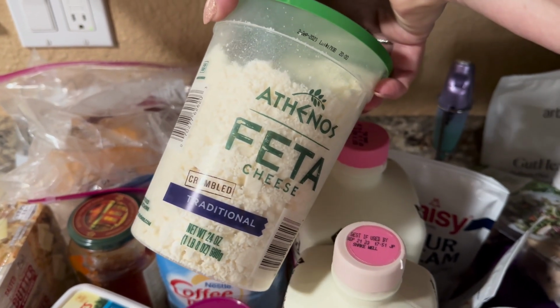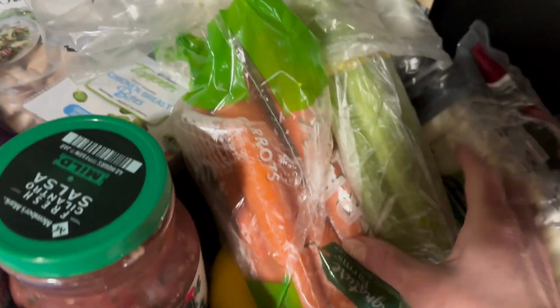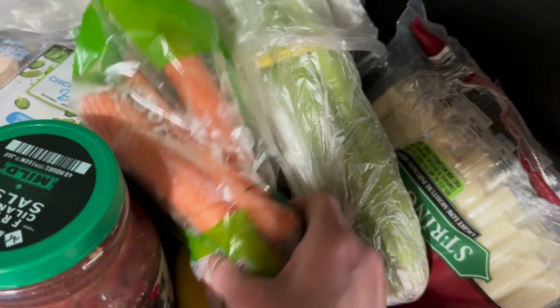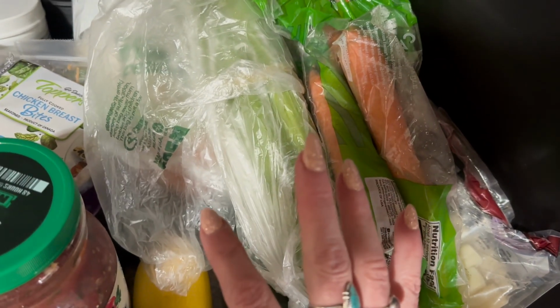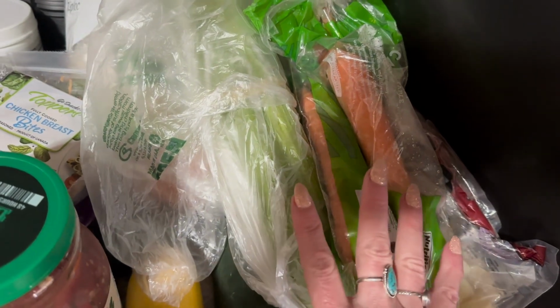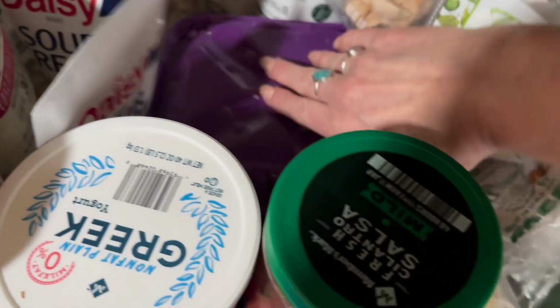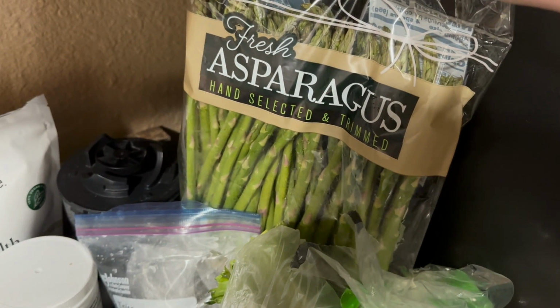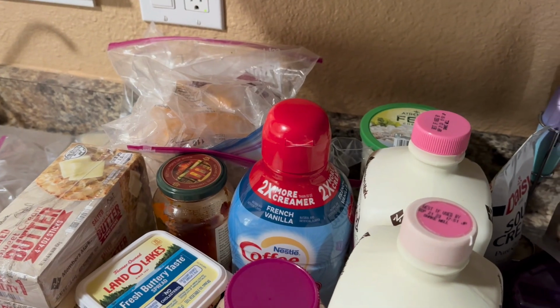Lots of feta cheese to use up, you guys. And over here I have some carrots and celery, so I think I'm gonna run to the store and grab some onions because that will be easy to get rid of those three things. Any kind of soup would be perfect to get rid of that. And down here I've got some cherry tomatoes that I'm going to roast with this asparagus and some of that cheese. One of my favorite things.